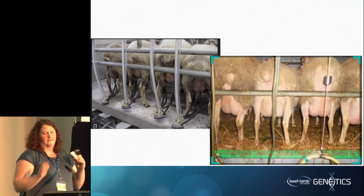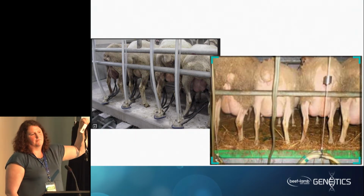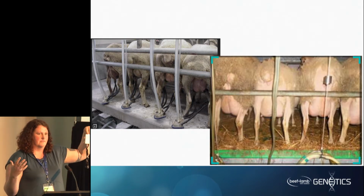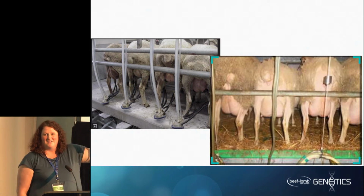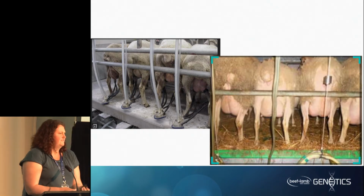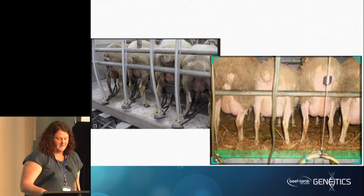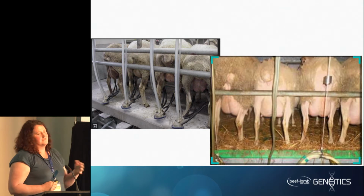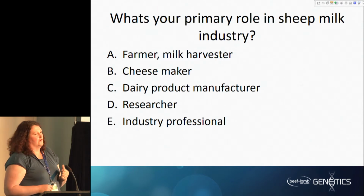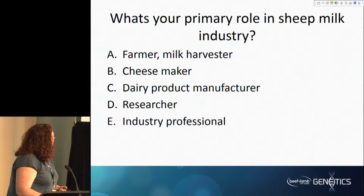So I've done a little drop of these little devices here. They're a polling device. There'll be a couple per table, and I'd really like to hear from those that are involved with sheep milking on farm. But if there's no one at that calibre at your table, then please feel free to pick up and give me some responses too. We should flick through this pretty quickly. It's going to be a quick fire question round, just some basic questions. I'll put up a question, and I'll ask you to give me your response by pressing the right letter or the right button on this little device.